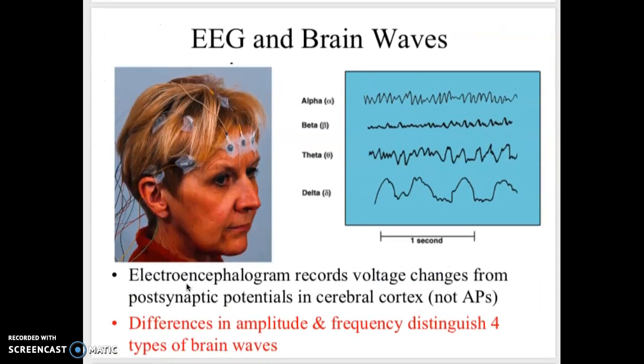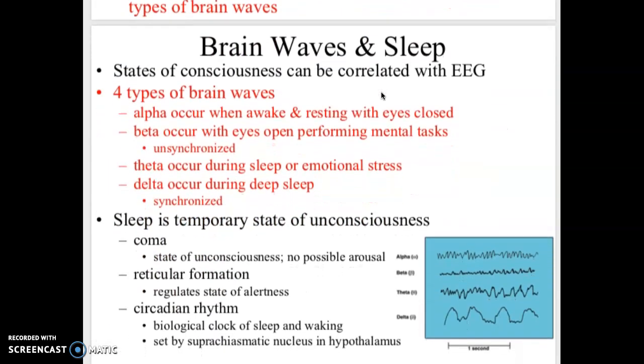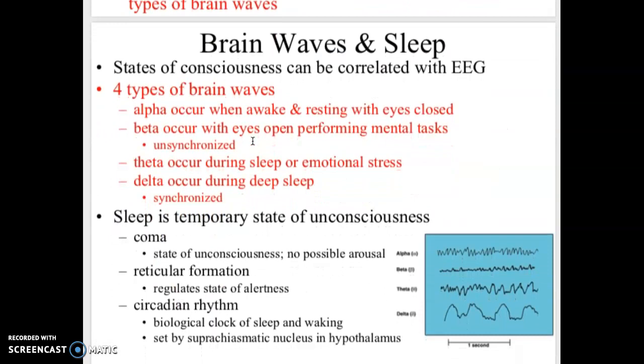I'm sure some of you are familiar with this, but an EEG is an electroencephalogram, and this is measuring the voltage changes in your brain. So basically it's measuring your brain activity. You can see here there are a bunch of different types of waves. I don't care that you know the specifics, just know generally that an EEG measures brain activity. Multiple different types show if someone is conscious, sleeping, deep sleep, stress, etc.